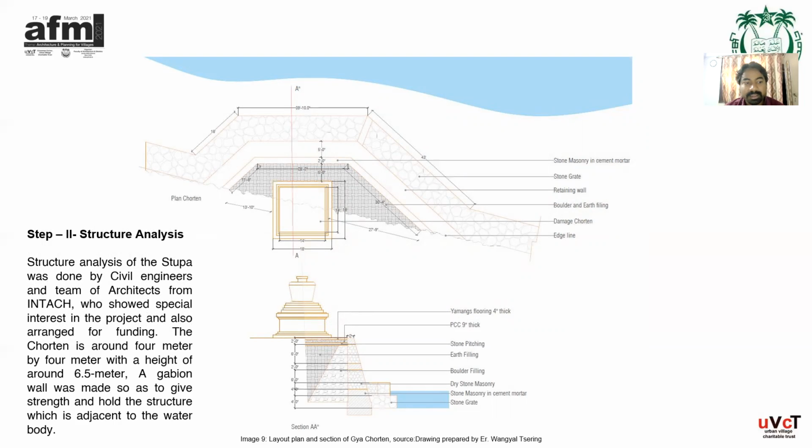The Chorten is around 4 meters in length and breadth. It's a square base, and the height of the Chorten is around 6.5 meters. A gabion wall was made as a first process to safeguard the Chorten from the river. You can see that the Chorten is situated on the bank of the river, and when the flash flood came, part of the Chorten got carried away. So this is what was planned, and this is what was made by the engineers and architects of INTACH.